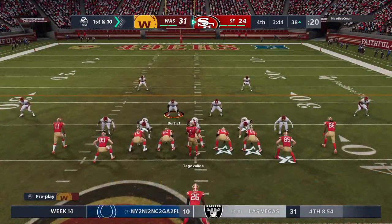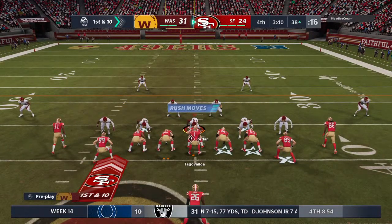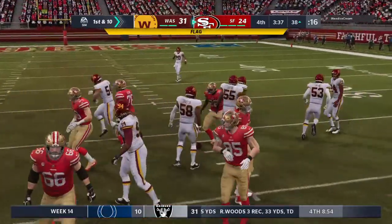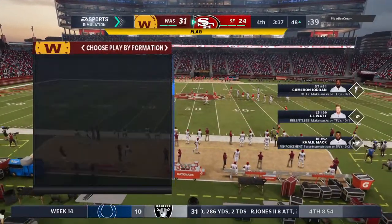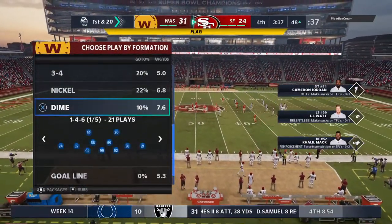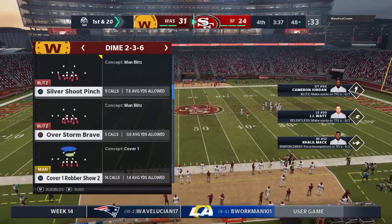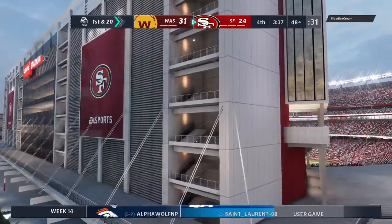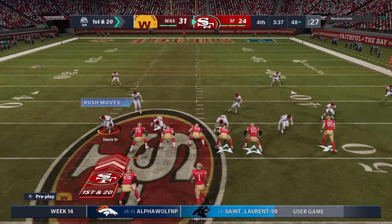So here's a 1st and 10 at the 38. On the counter, here's Bell. And he's not even able to get back to the line of scrimmage. Now there's also a flag down, and it's in the area of holding. So following the hold, they're in a bit of a hole here with a 1st and 20.